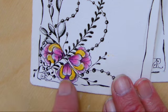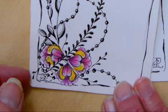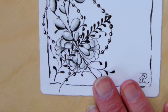Get some color layering going. You know me and color layering. I didn't just put pink on. I put pink and magenta and a little bit of really dark, almost a violet color in there. So have fun creating an Easter springtime card.